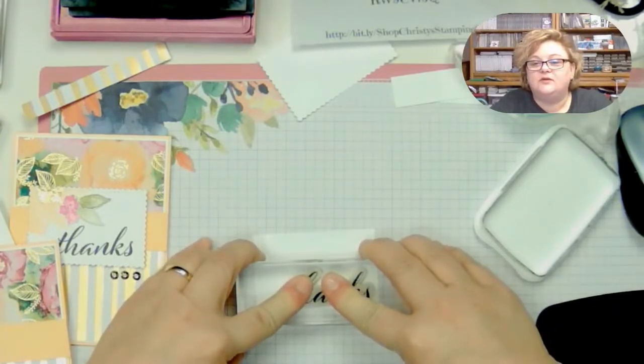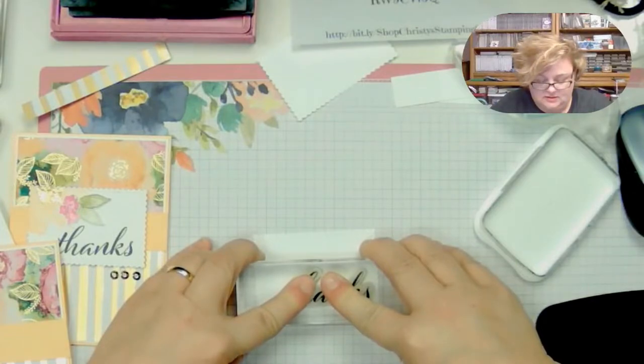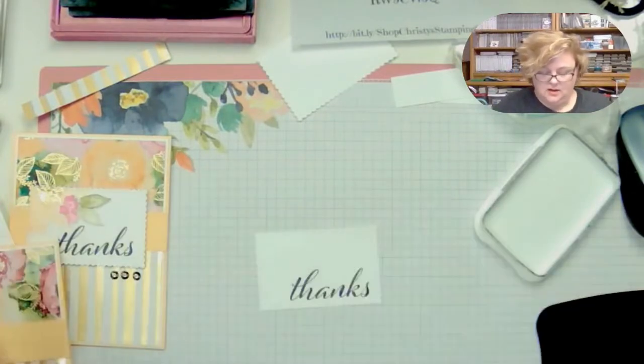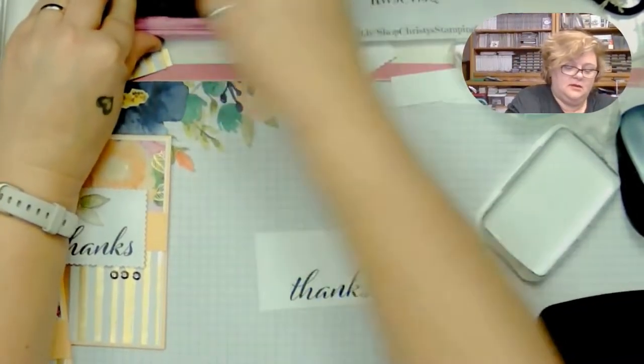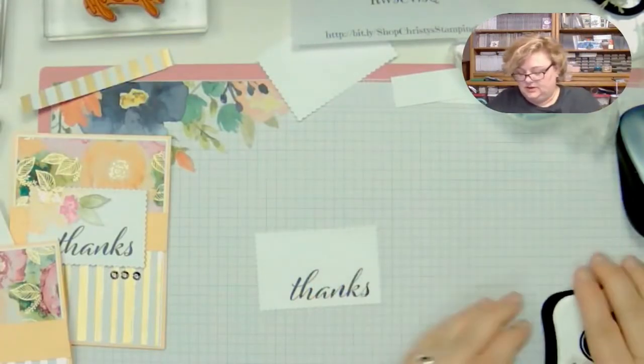I do like these reservoirs that are nice. Okay. Awesome. Look how beautiful that is. So pretty. Okay. Set that down. Let me close this up so I don't get it all over me.